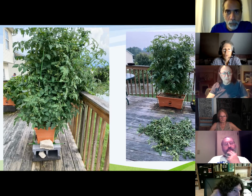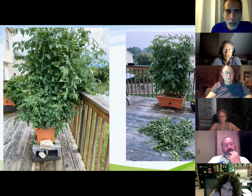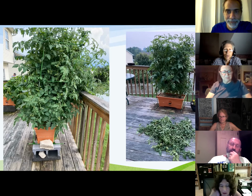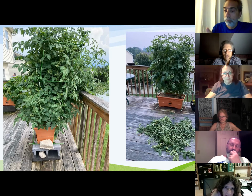She was the person who last year shared the before and after pictures: a plant full of tomatoes, and then after the chipmunks had stolen practically everything. She was the one who shared those last year. So she is really one for growing lots of tomatoes in containers. That's her go-to. I think her gardening space amounts to the space on the deck or something.